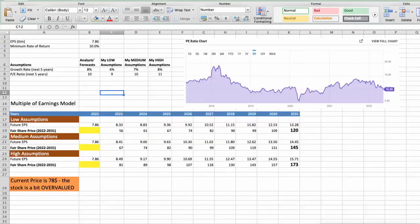Second model, valuation based on earnings per share. This spreadsheet contains another financial data that we will use for the stock valuation. The current earning per share price for Morgan Stanley is 7.86. Minimum rate of return. I will use 10%. Because when we invest in individual companies, we are looking for a higher return than the S&P 500. For Morgan Stanley, analysts forecast growth rate around 8% per year in next 5 years, and future PE around 10.